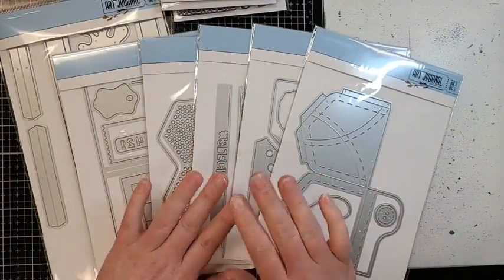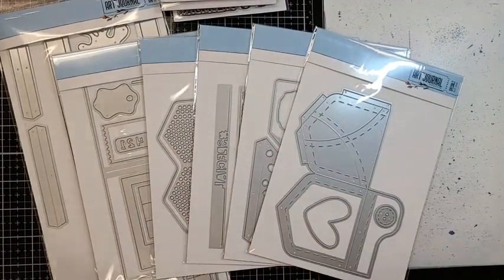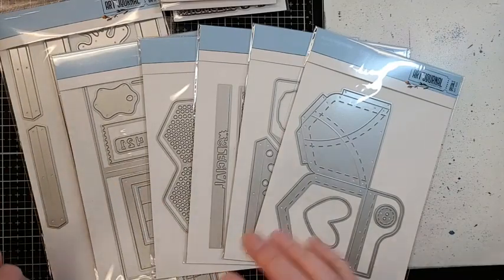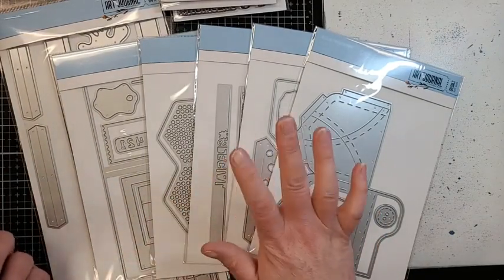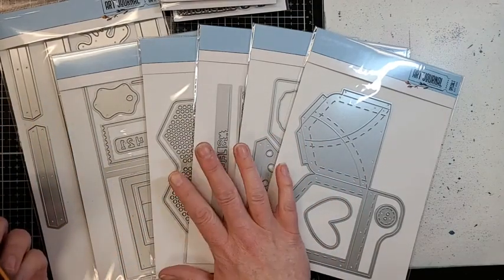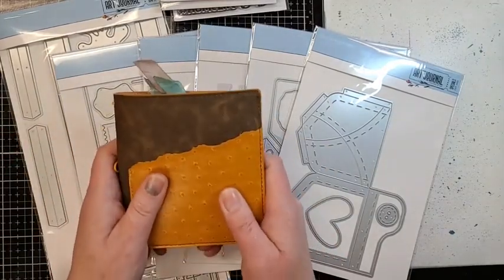The feedback we got on this class was really fantastic, and I know for me as well, this was the first time I actually got to sit down and put some pages together. I've been die cutting for hours for this class for everybody, and it went really well. It was super fun, so I wanted to show you what I made.